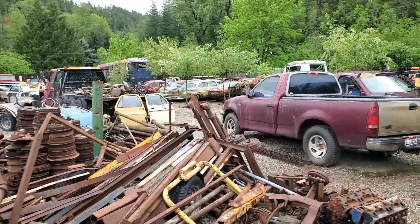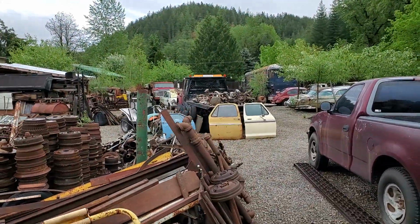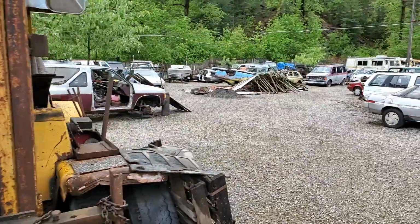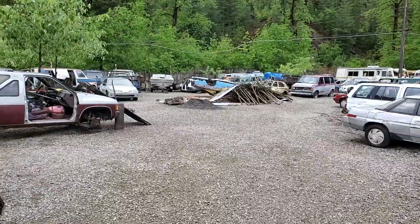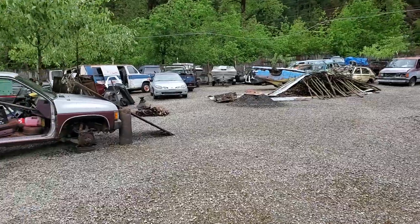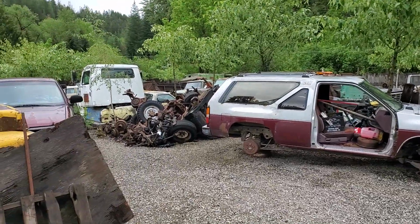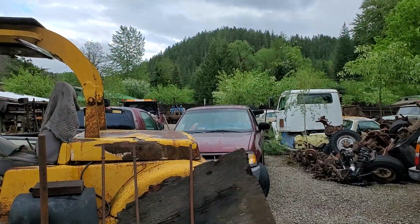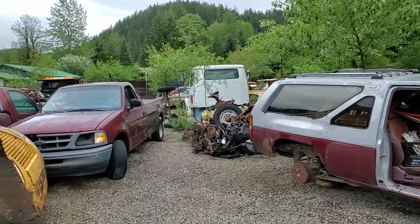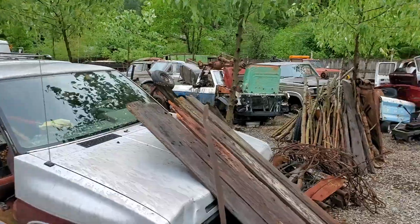There were spots just full of stuff. You got 34 vehicles in here that are runnable. The rest is pretty much sitting as is. Just where do I point the camera? A lot of wreckers, roll back, tilt bed, a lot of equipment in here.